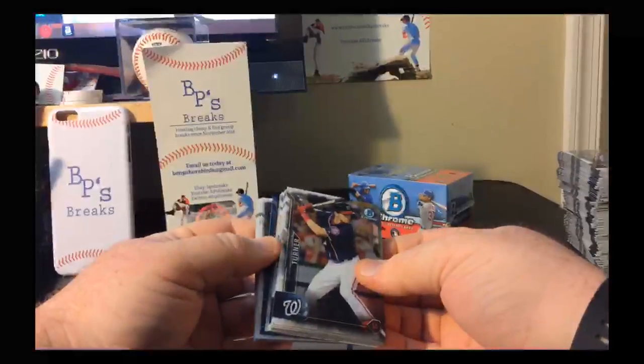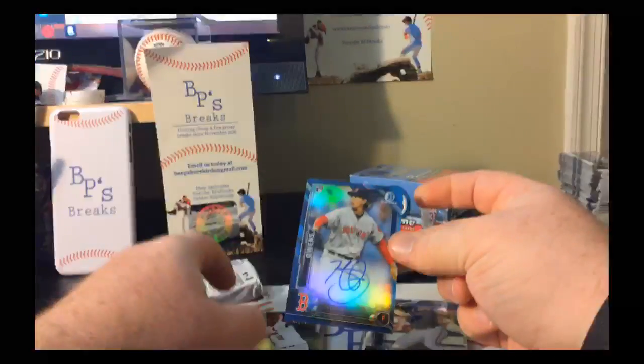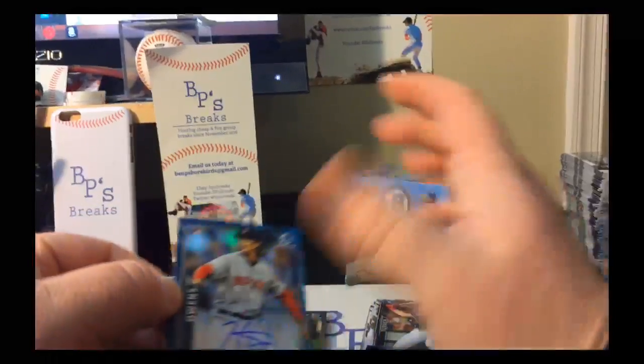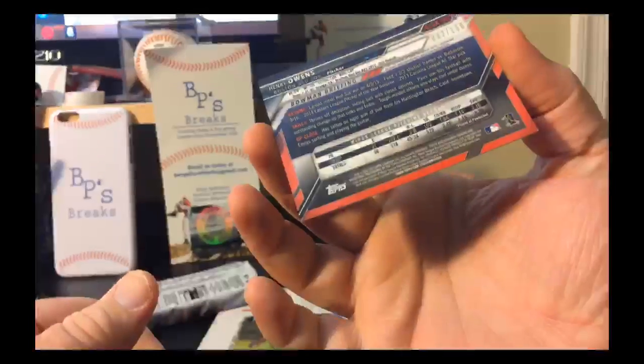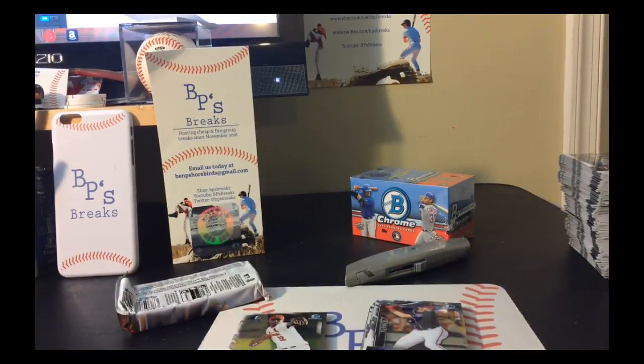All right. Blue refractor auto. First one for Henry Owens. Blue refractor auto. Number 92 of 150. So, got another rookie auto spot on the board.